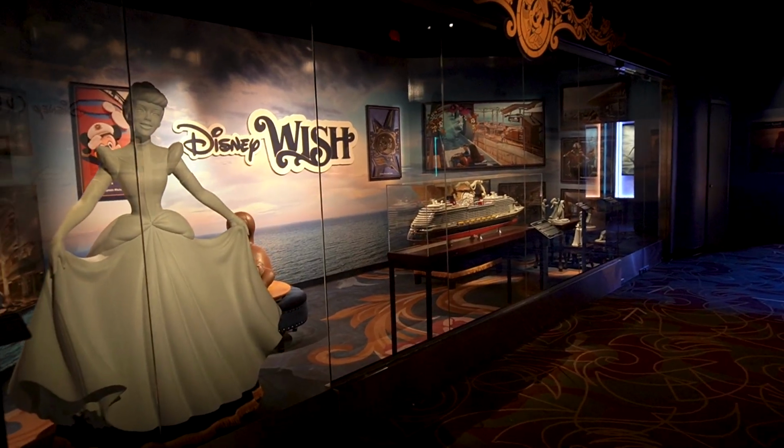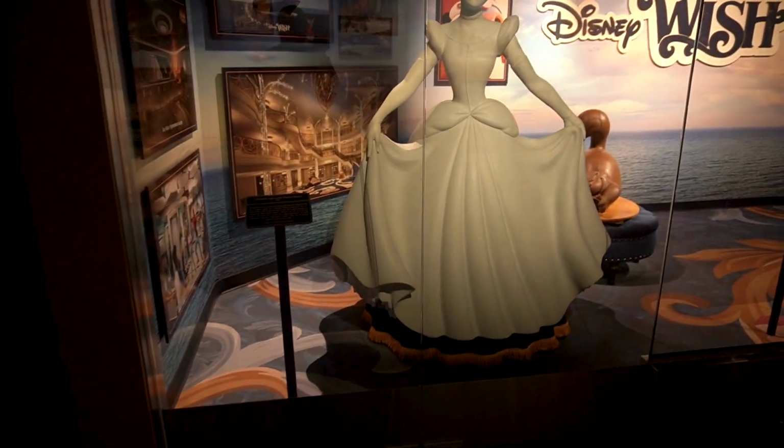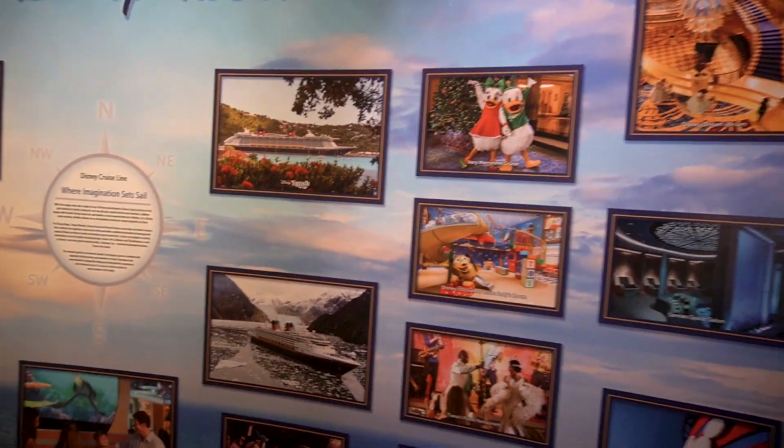What makes me laugh more than anything else is the fact that they still have the Disney Wish stuff up. I thought by now they would have changed it over to the Treasure, because the Treasure is debuting next. But I do love the fact they have the cruise line area as well. We're hoping to be going on the Fantasy in October on a seven-night Halloween on the High Seas cruise.